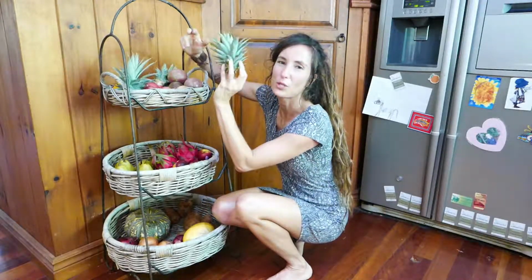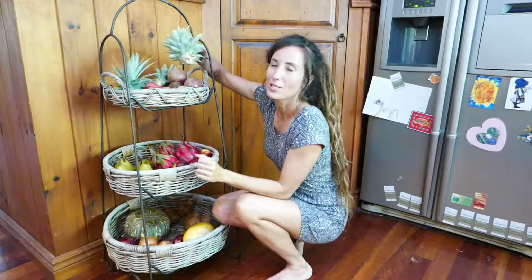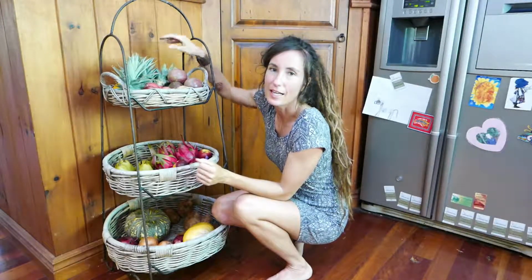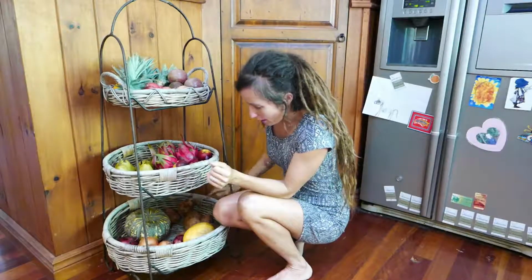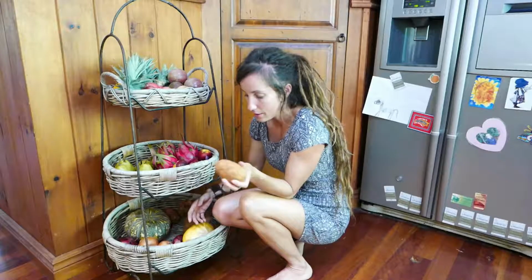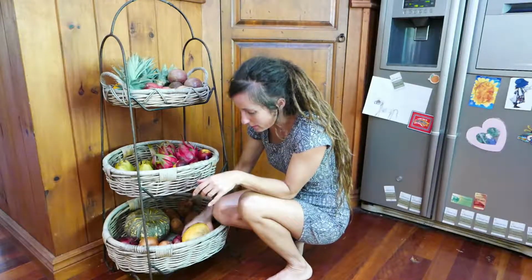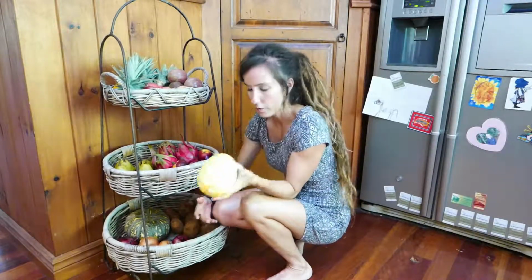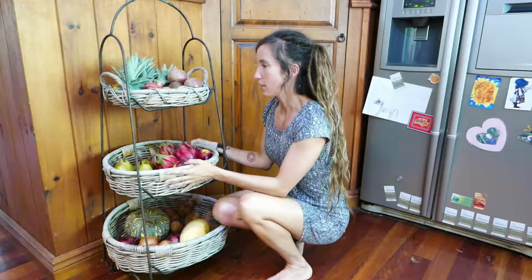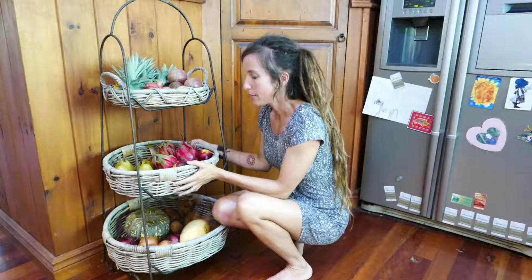Our pineapple tops. Pineapple is one of those fruits that gives back. You just take the top off and plant it in the garden, and about a year later you might have a pineapple. And down the bottom is where I store all the starchy veggies like potatoes and pumpkin and sweet potato and onions. I also got a spaghetti squash from the markets this morning, so I'm going to cook that up this week. So that's high use stuff that needs to be eaten quickly.